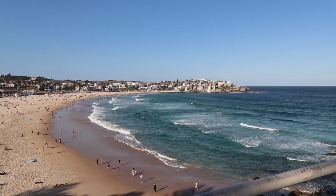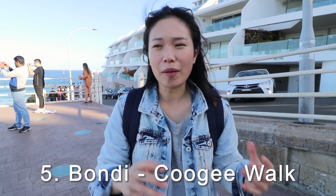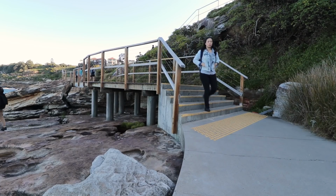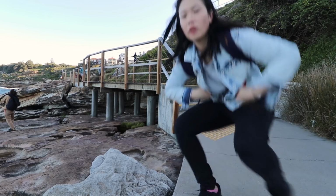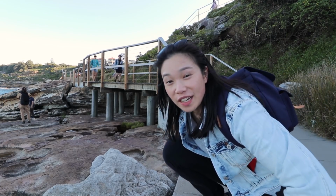Another place to visit is Bondi, not just for its beaches, but the amazing Bondi to Coogee walk. It is a 6-kilometer beautiful walk where you get amazing views and a way to exercise when you're on holidays. And when you get to the end of the walk, you reach Coogee and you're hungry, you can head to Coogee Pavilion to grab a bite. And this is where the Bondi to Coogee walk starts.